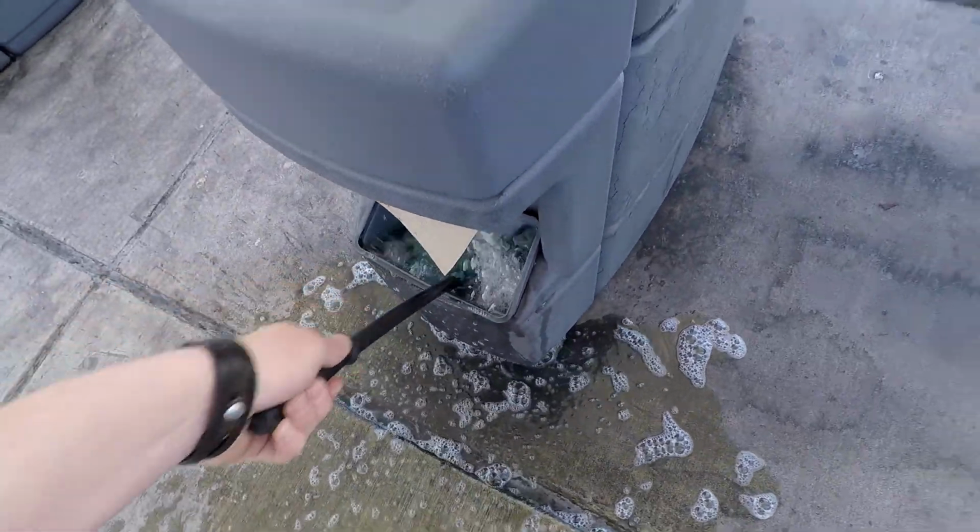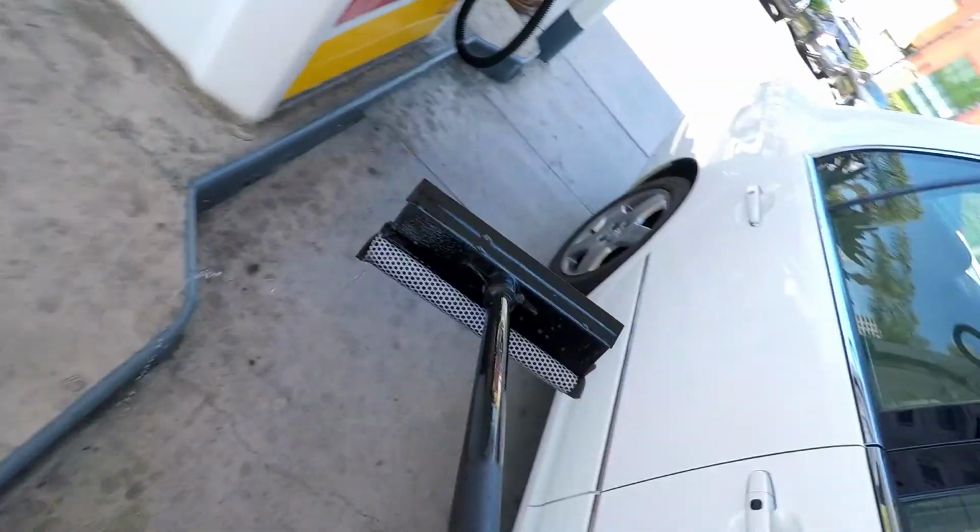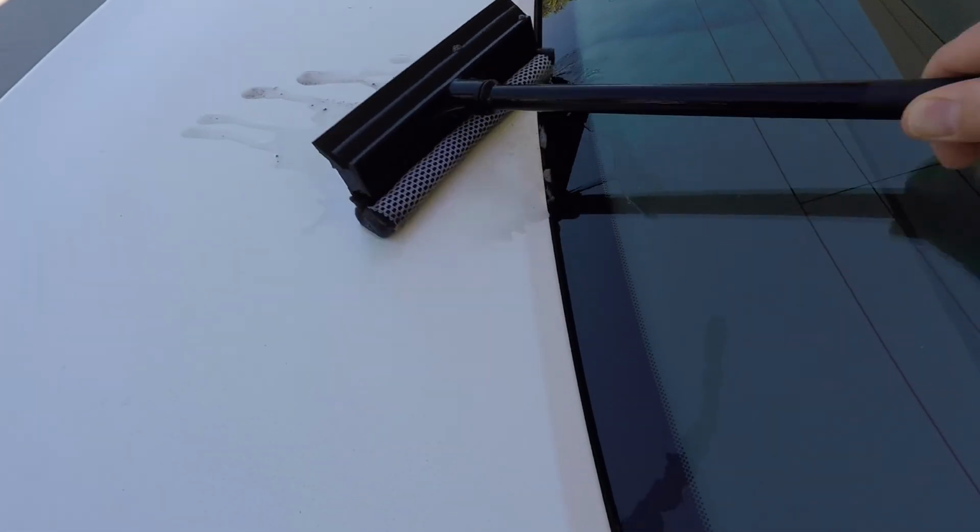Since I'm going to do the touchless wash, I'm actually pre-gaming at the gas station. Get the nastiest parts off.